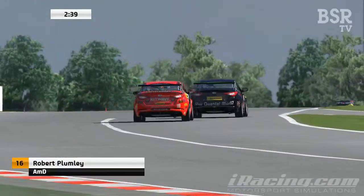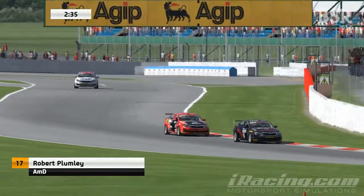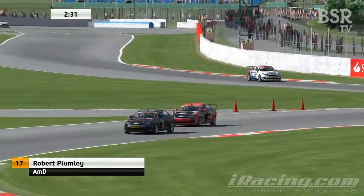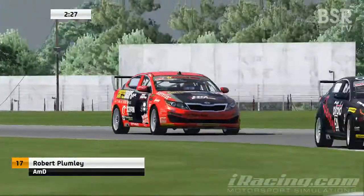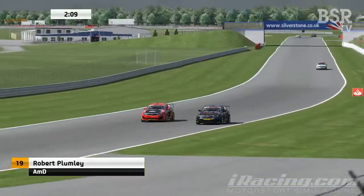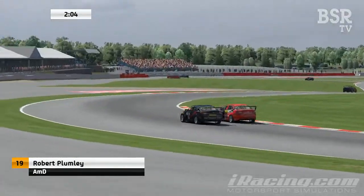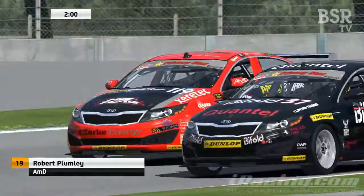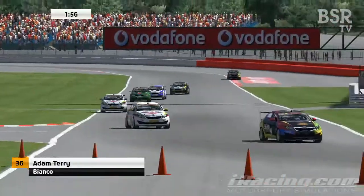Well, we've got some onboard cameras for you this evening, in the form of this gentleman driving for AMD, Robert Plumley, who has agreed to be our onboard cameraman. So if you want to see what's going on from his perspective at any point during any of the 3 races, it's always nice to have that option, but that would mean you miss out on the angelic voices of Matt and Clyde here. I can see that they wholeheartedly agree with my assessment.